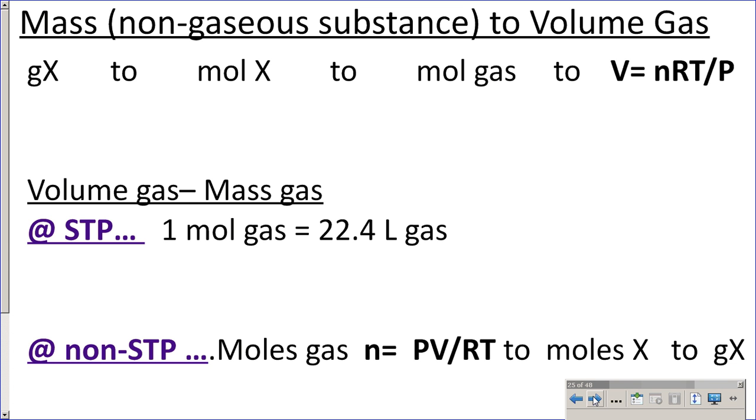So let's say I start you off with a reactant. Let's say potassium chlorate decomposes. What does potassium chlorate decomposing make? Chloride and oxygen gas, right? You know you have to make it a gas, right? So making a metal chloride and oxygen gas. So I'm going to start you off with a solid reactant. I don't care about solids. I can't really do a whole lot with them. I also can't do much with grams.